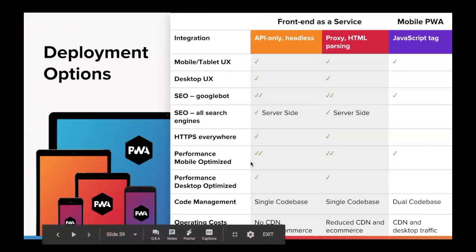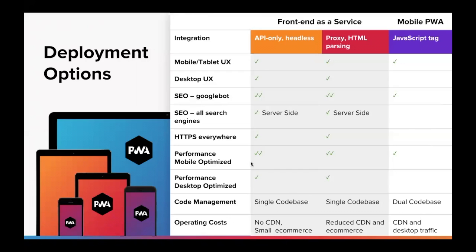And from an operating cost perspective, we are now delivering the entire experience to the shopper, which means anytime a shopper hits your e-commerce site, that is coming through our content delivery network and our set of application delivery networks, which means we're incurring a lot of the costs to make your experience scale. So in the long run, you could reduce the deployment footprint of your e-commerce systems, and you could also reduce the footprint of your web-facing content delivery networks, which for certain customers may be an expensive operating expenditure. So there are some cost savings here that could justify a front-end as a service project to roll that out.